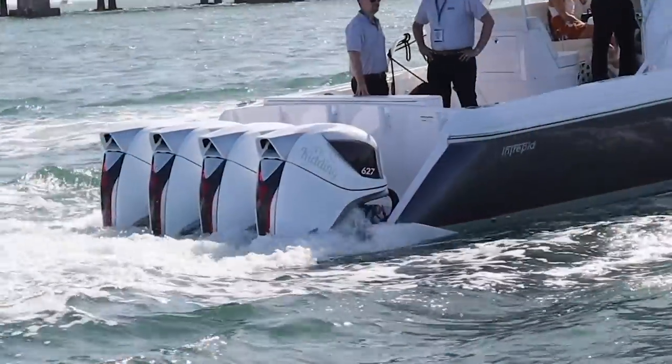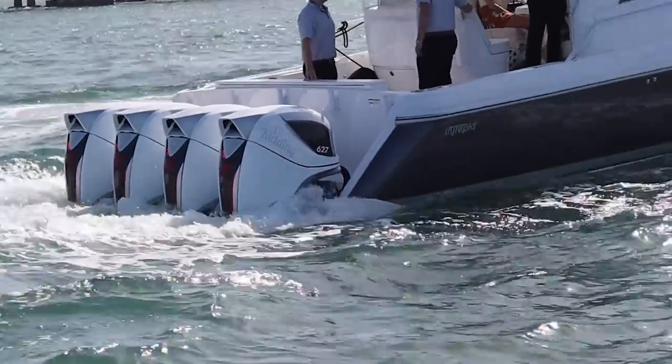This boat supposedly is a Cadillac. So that's really the main objective for this test drive, to see just how smooth it is. But seriously, are you kidding? Do they really need 4 of those giant motors on the back of there? Probably not.